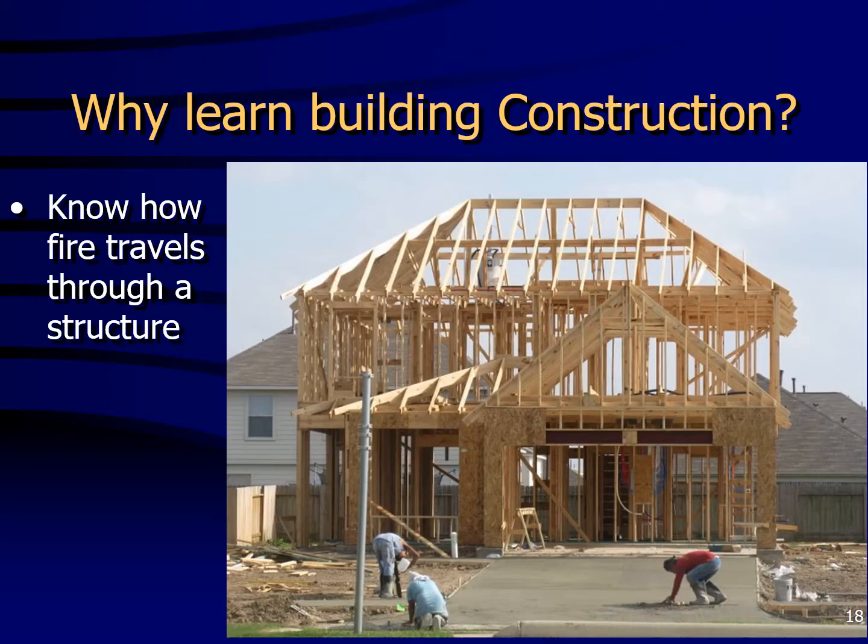Why learn building construction? Well, knowing building construction, we're going to know how the fire travels through the structure. We're also going to be able to determine other critical factors on the structure as we're watching the smoke progress, as we're watching the fire progress, and ultimately our hazard mitigation that should be expected with various types of structures.